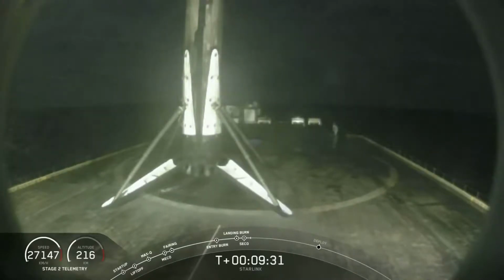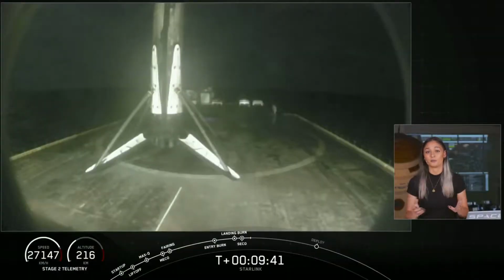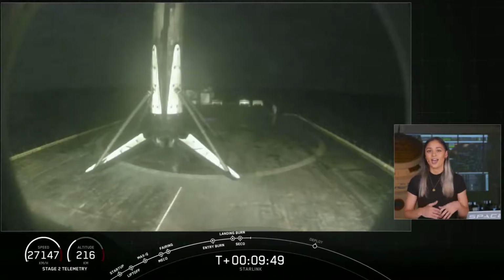Acquisition of signal, Newfoundland. Now that second stage is in a good orbit, it's going to coast for a few minutes, and during this time, it will start to spin along its central axis, giving these Starlink satellites the momentum that they need to space themselves out over time after they deploy. So we will take a quick break and return back here at T plus 14 minutes.